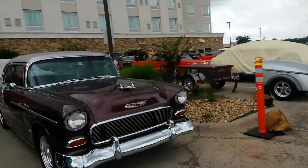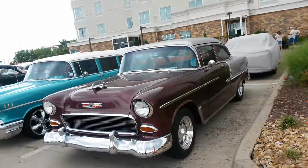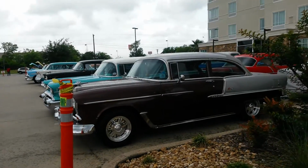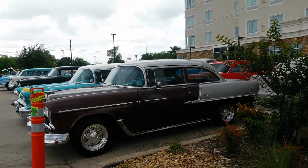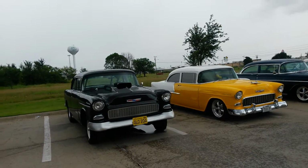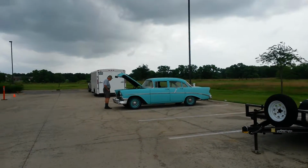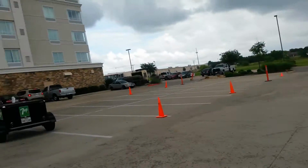Kind of like the colors on this one. I like the colors on that. It's got that, I guess, eggplant color. Gray? Yeah. There's another bone stock one right here. This is bone stock four door. That one's pretty neat. We got a couple of them.